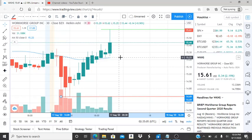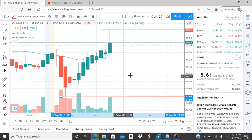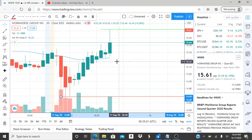But 15.23 is the true first level of support, because that will let you know that this broke through the 50-day moving average and fell into bearish territory. Just because it breaks through it does not mean that the bears have gained control. So I'd pay very, very close attention to that.